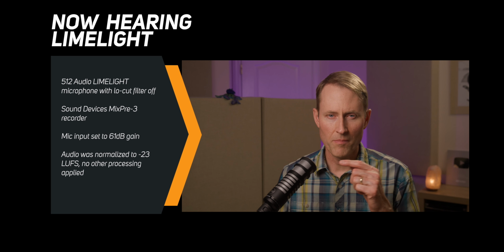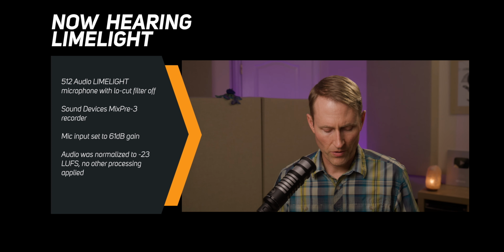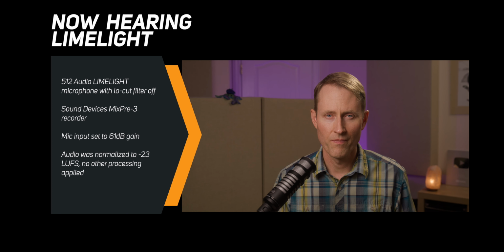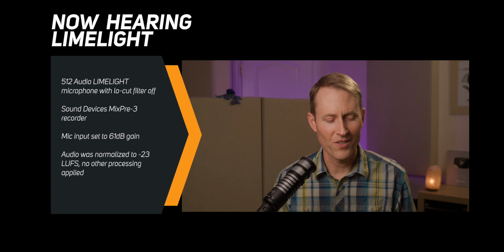Now we're recording on the Limelight. I'm recording this into my Sound Devices MixPre 3. I have the gain set to 61 dB on the MixPre. And let's go ahead and type away here so you can hear what this sounds like. Typing on my Apple keyboard. On the same desk, of course.